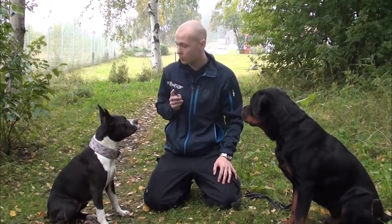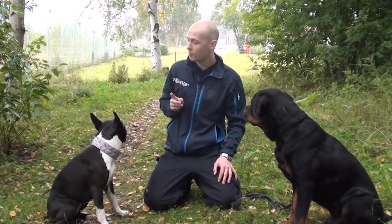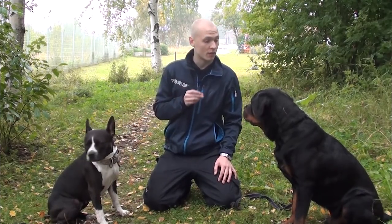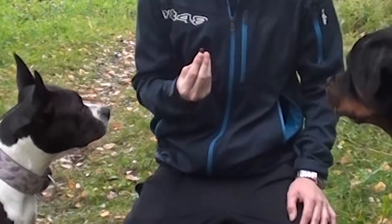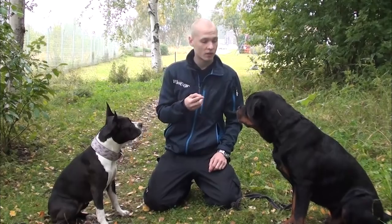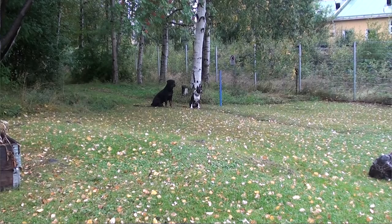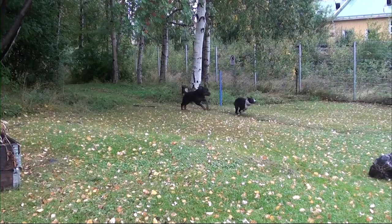Alright dogs, we've been through the rules. Protect yourself at all times. Follow my instructions. Run as fast as you can. The first one who gets to the stick will not only win honor and glamour, but you will win this treat. If you want to touch paws, touch them now. Alright. On your mark, ready, set, varsågod!